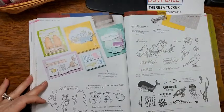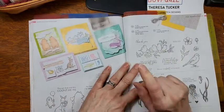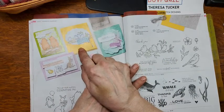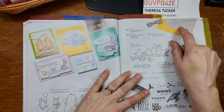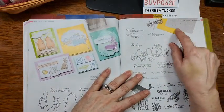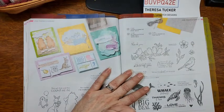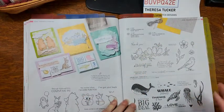This is new. Count on Me. This is a carryover. Now this is a die, and here this is what it looks like, and it's very interesting, because I've seen this here, but I haven't seen it anywhere else in the catalog. So we'll watch for that when we get towards the back.